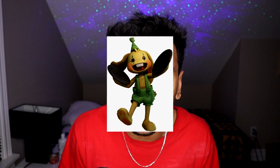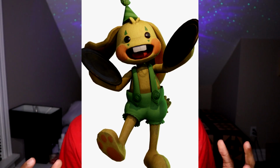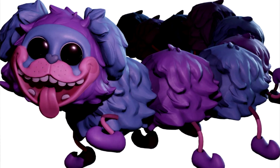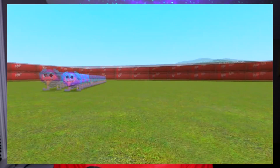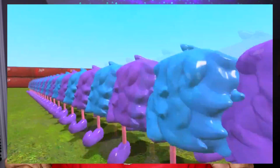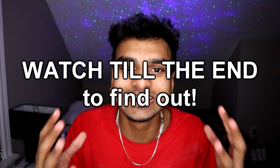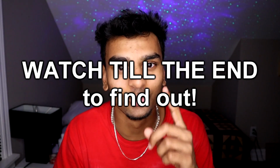Bunzo Bunny and PJ Pugger Pillar are different creatures found in many games of Poppy Playtime Chapter 2. One of the creatures, Bunzo Bunny, symbolizes a bunny, of course, and then you have PJ Pugger Pillar, which is a mix between a pug and a caterpillar. In today's video, we're gonna be looking at various animations about these two creatures and even taking a look at who would win if PJ Pugger Pillar and Bunzo Bunny were to go up against each other. But you guys are gonna have to watch till the end to find out who would win.